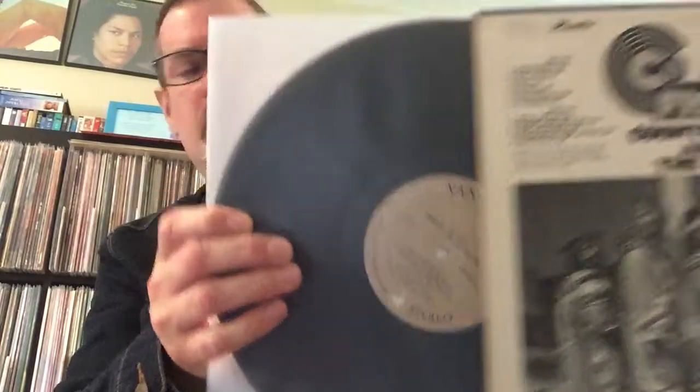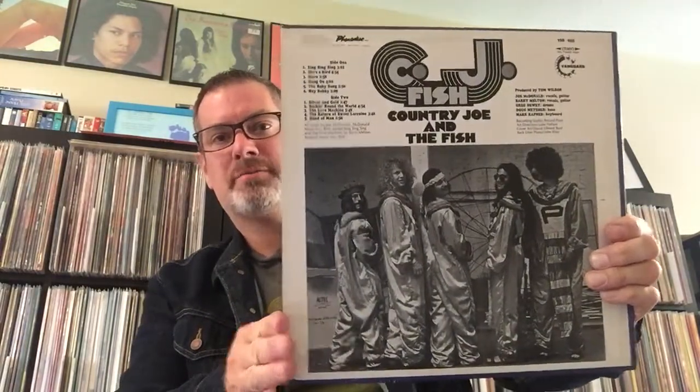Of course, San Francisco Bay Area band. It's on the Vanguard label. Famous for their appearances at Woodstock, I believe. Feel Like I'm Fixin' to Die Rag, all that stuff. This is them. Little touches of psychedelia here and there, but mainly kind of a folk rock style. Good album.